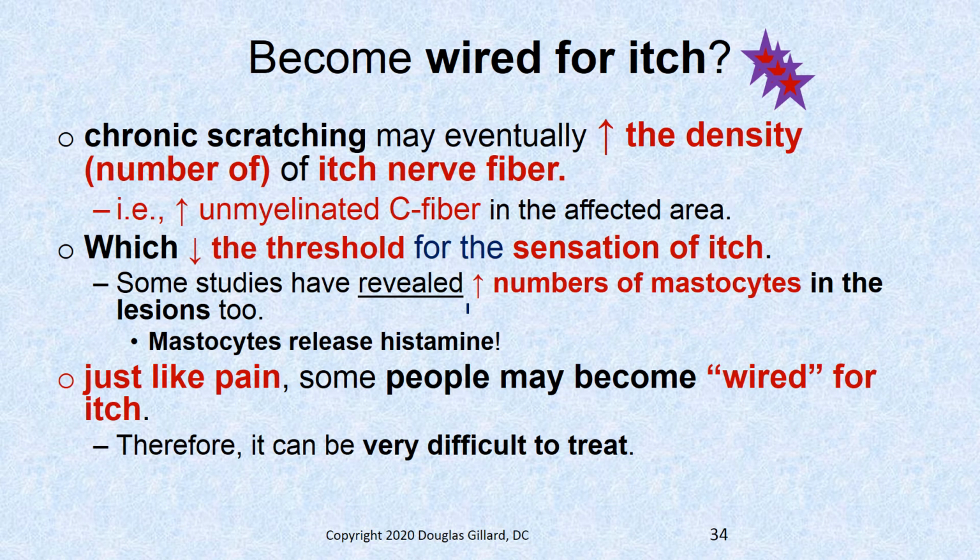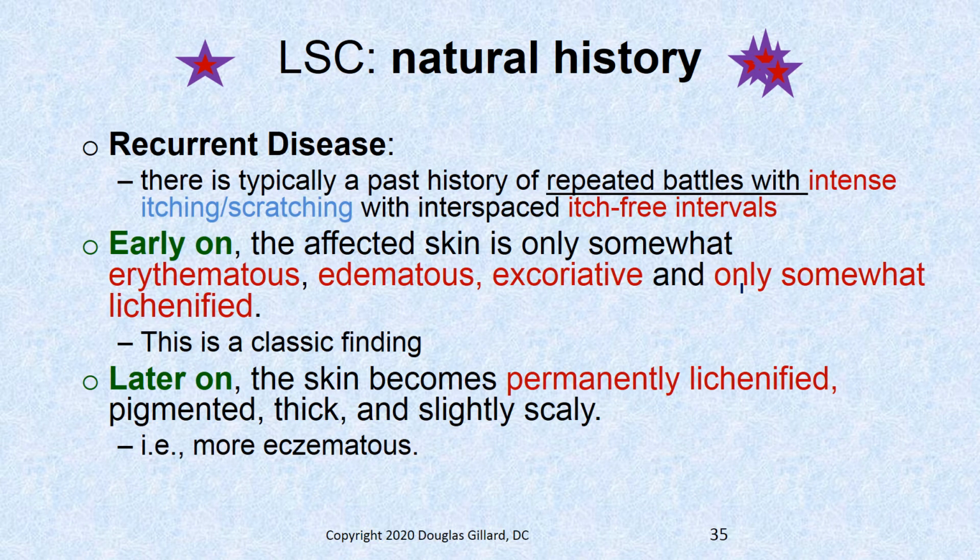Yep, and we talked about this. Some people can be wired for itch. They've done studies where they've done tissue biopsies on itchers, and they found an increased density of the unmyelinated C fiber, which is one that carries pain as well. And they've also found that they have a decreased threshold. I don't know how they measured that, but it seems they itch at the drop of a hat. They're just itchy where other people normally wouldn't be. There are some studies that show a lot of mast cells in the area. We know mast cells release histamine, and they can become wired for pain or for itch.